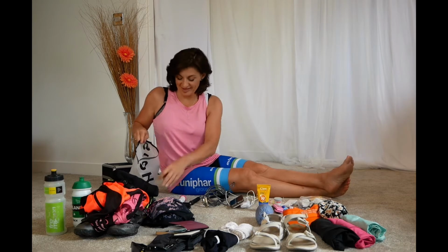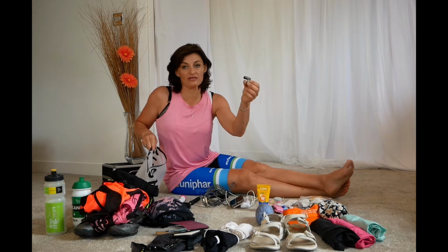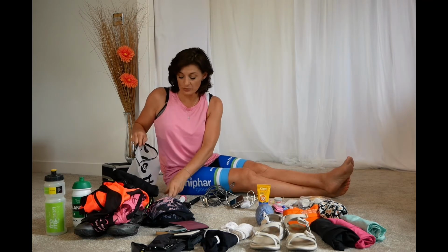Tire levers. I've got the top off of my gas canister. Now I can't bring a gas canister on the airplane, obviously, so I'll just buy a gas canister when I get there, but at least I have my attachment and that's one less thing to worry about.